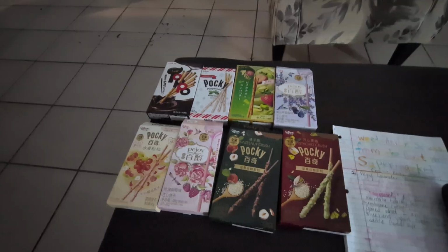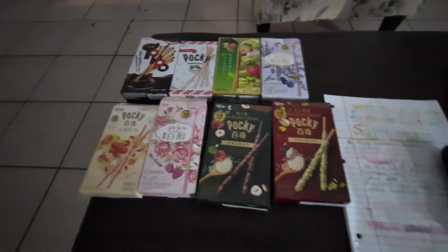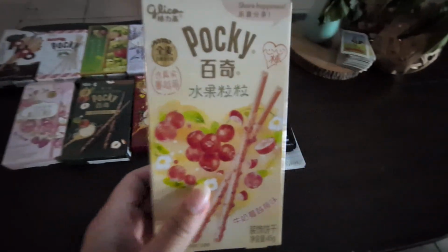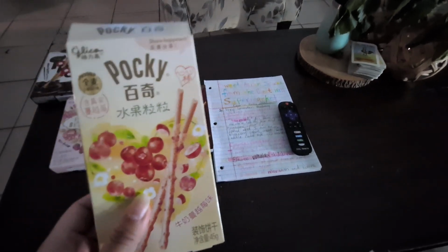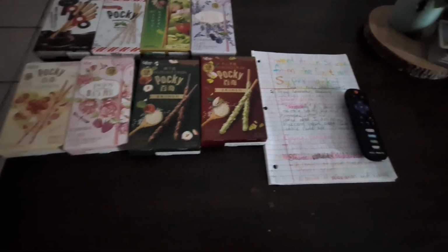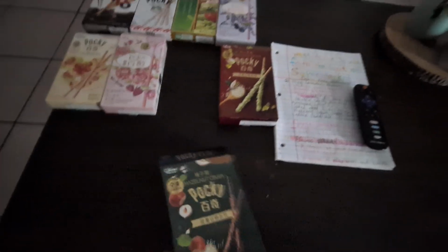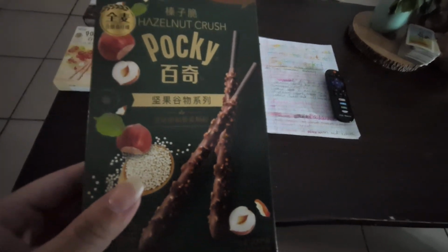The one that I definitely enjoyed the most, the topped one, this one, the Pocky cranberry, absolutely delicious. It tastes like strawberry cheesecake. Next to that one, where is it? It will have to be this one. Chocolate and hazelnut combined together is always a fantastic duo.